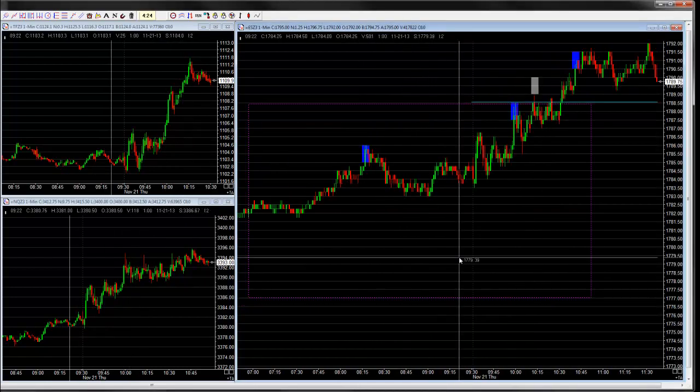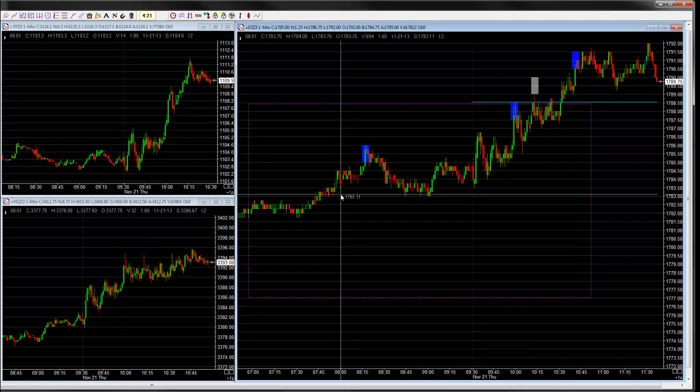As far as the low edge, this is one of those ones a little bit more tricky. What's happened is it's at 8 o'clock. This is where we start, or we look for the power box to start from.